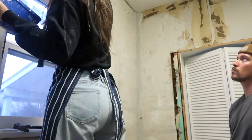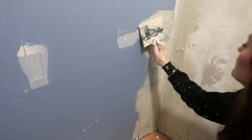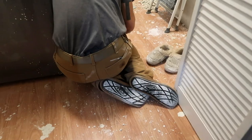So it's all kind of figuring it out. And then Grant was the mixer and I was the applier. That worked really great, having a mixer and applier. That way, again, it's just not drying. This stuff dries really, really fast.